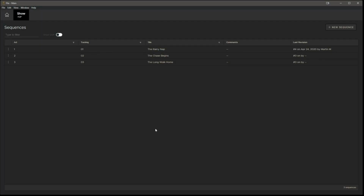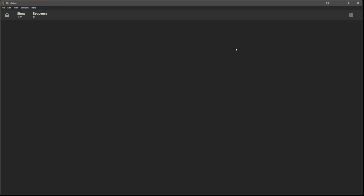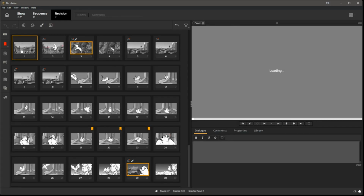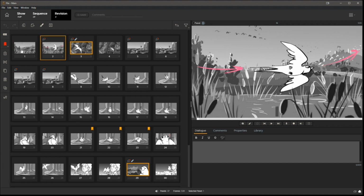Okay, I'm back as a story artist, and my goal here is to address all the feedback that Martin, the director, has left before we can deliver this sequence to editorial. So I'm going to navigate to the sequence, and then the revision where Martin has marked reviewed. So now that I'm inside the sequence, I can see that there are more icons. We have annotations and notes, and there are even some highlights. So let's begin to start addressing the revisions.